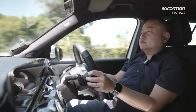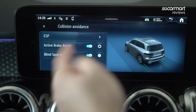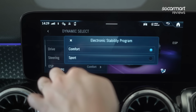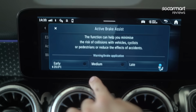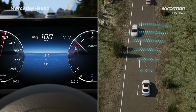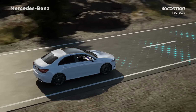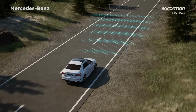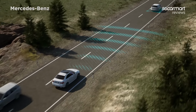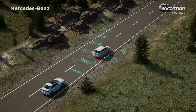Now, in terms of safety systems, this particular unit has a menu here called collision avoidance, and when you click on it, you have settings for the ESP and your active brake assist. That active brake assist is really useful. How it works is when it detects an object, a car, a pedestrian in front, and you're approaching, and for whatever reason, touch wood, hopefully you're not distracted or something, and the car senses, oh no, there's going to be a mishap, the car will intervene and apply the brakes autonomously, thereby preventing an accident. So that's how that works.